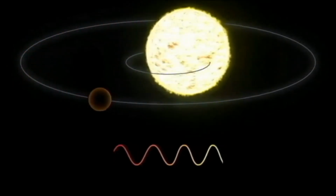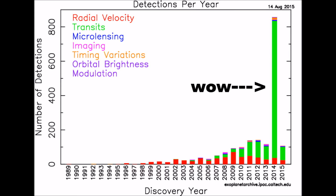But with these 2 methods and several others, we've been able to discover thousands of extrasolar planets orbiting other stars, resulting in an incredible 2,074. And with how indistinguishable these planets are from their stars, discovering 2,074 of them, I really gotta commend scientists on there. Applause for you.